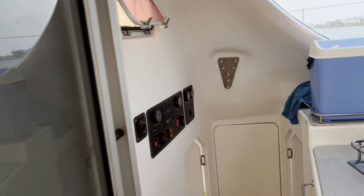Just a few clips of our car, our motor vehicle, which we launch daily and pull up. So just to show you what's involved in getting the car out the garage, so to speak.